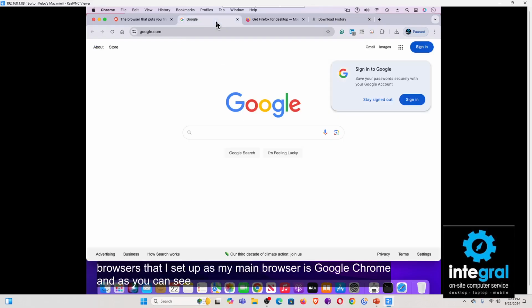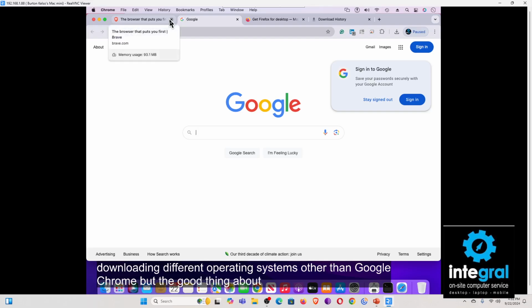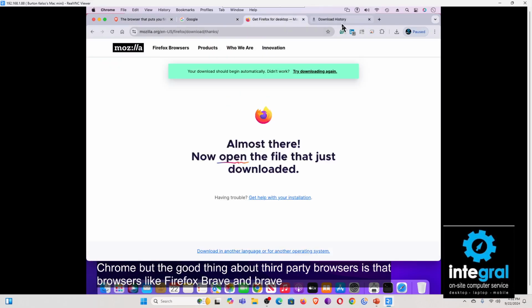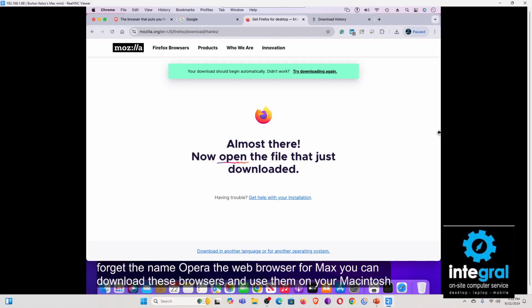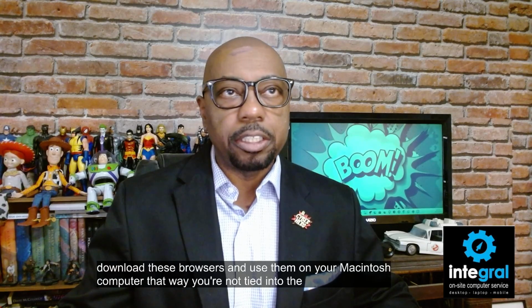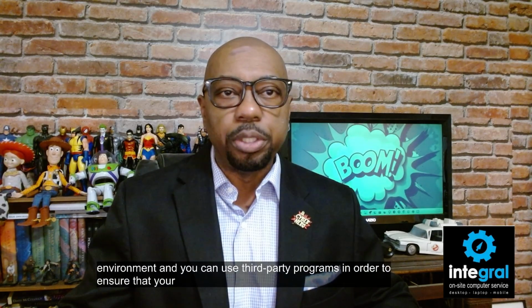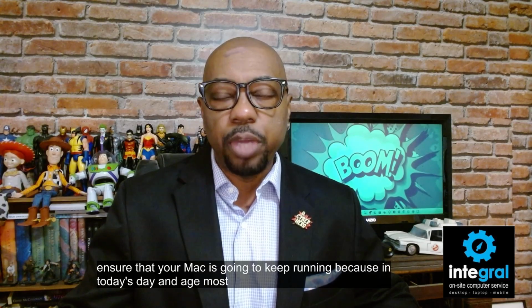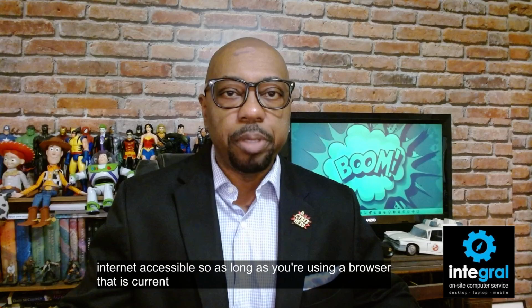And as you can see, I was downloading different operating systems other than Google Chrome. But the good thing about third-party browsers is that browsers like Brave, Firefox, even Opera, the web browser for Macs, you can download these browsers and use them on your Macintosh computer. That way you're not tied into the Macintosh environment, and you can use third-party programs in order to ensure that your Mac is going to keep running. Because in today's day and age, most of the stuff that we access is internet accessible. So as long as you're using a browser that is current, then you should be able to work with no problem.